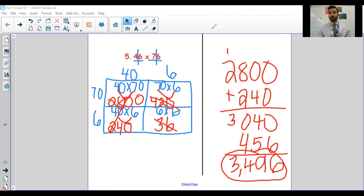Now, you still have to know your multiplication to be able to do it that way. And yes, that's more work. But if you're somebody who's struggling with that 2-digit by 2-digit, I'll show you that strategy every single video. Might be something that you can use in the future. Whether or not you do is completely up to you.